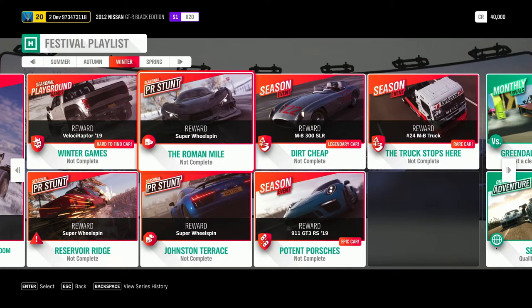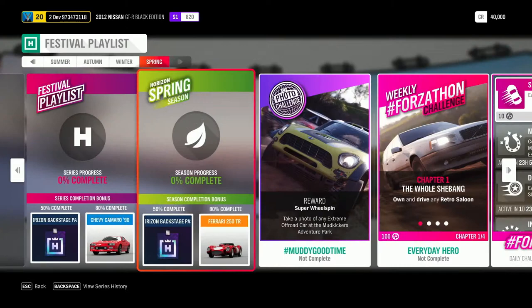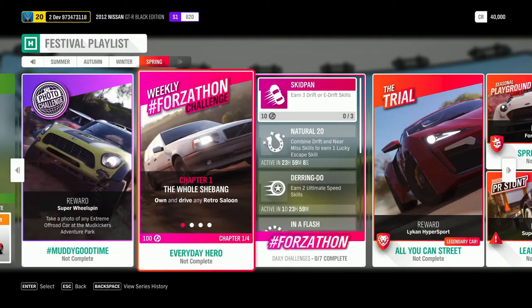Tom, what have we got in spring? Thanks, Mike. 50% of spring will get you another Horizon Backstage Pass. 80% will get you a Ferrari 250 TR. The photo challenge, hashtag muddy good time: take a photo of any extreme off-road car at the Mudkickers Adventure Park. Then for the trial, if you're feeling peckish, All You Can Street, you can get a Lykan Hypersport.